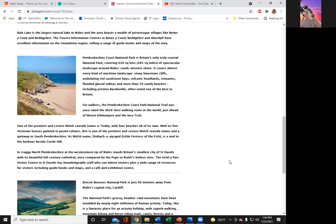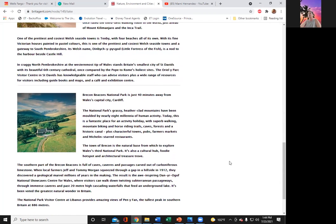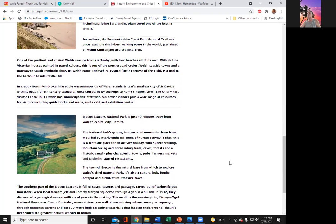Pembrokeshire Coast National Park is Britain's only truly coastal national park, covering 620 square kilometers of spectacular landscape around Wales' southwestern shore. It covers almost every kind of maritime landscape: steep limestone cliffs, undulating red sandstone bays, volcanic headlands, estuaries, flooded glacial valleys, and more than 50 sandy beaches, including pristine Barafundle, often voted one of the best in Britain. For walkers, the Pembrokeshire Coast Path National Trail was once rated the third best walking route in the world, just ahead of Mount Kilimanjaro and the Inca Trail.